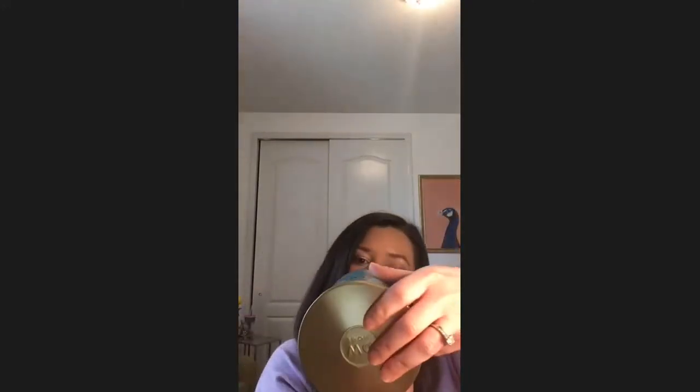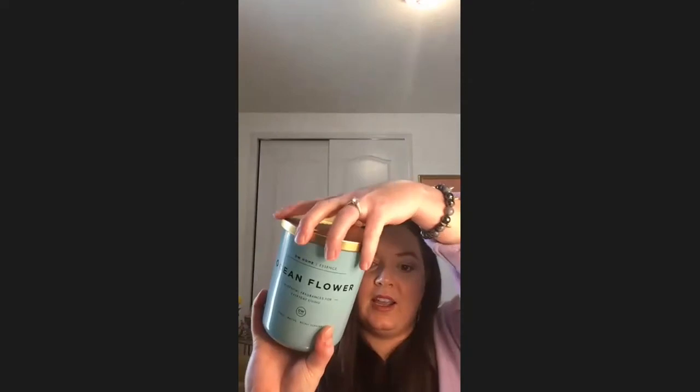But this big one was only $7.99, and this is 15 ounces. Isn't Bath and Body Works 14.5? Yeah, so hers is $7.99 too. It blows my mind. But this one is really good. I've talked about it before.